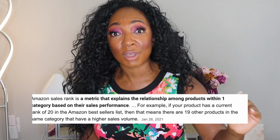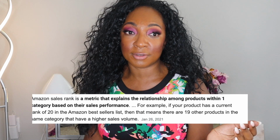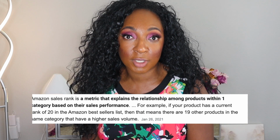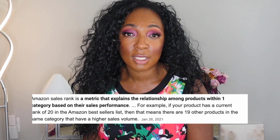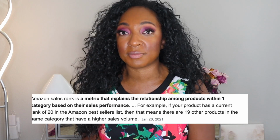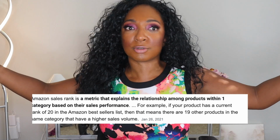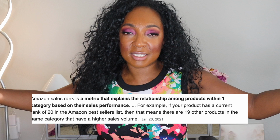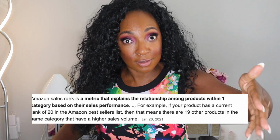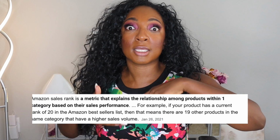That's how many of them are selling to get it in the rank. So the lower the rank number, the more that item is selling. If you find a book that has a rank of 200, that is selling multiple times a day, because out of 10 million books, this item is ranked 200, so it's close to number 1. That means it's selling a lot.